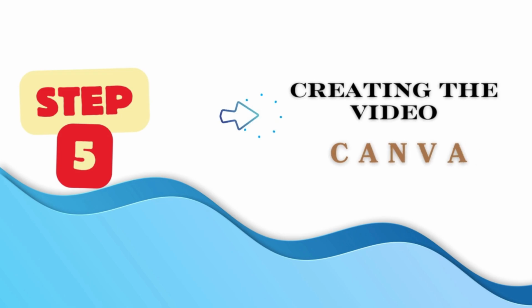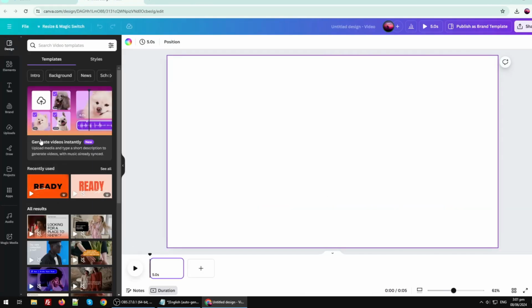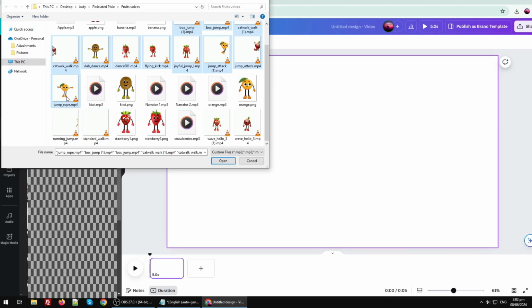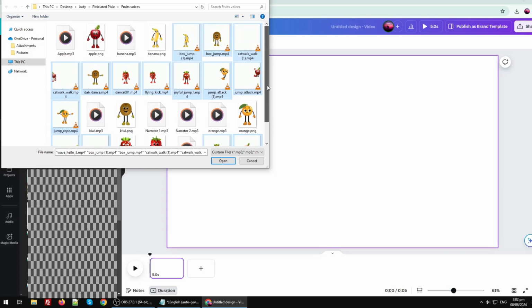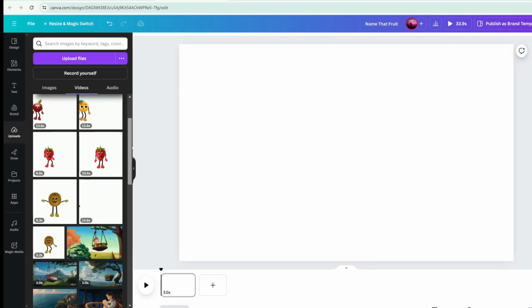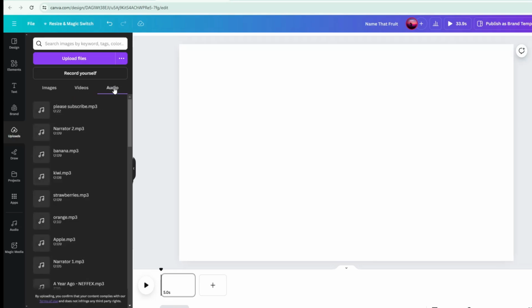Step 5. Creating the video. In creating our animated video, we will use Canva. Go to Video Template to start our kids' animation project. Click Upload and upload files to upload the characters we created in Animated Drawings. After that, all our characters will appear on the left side of our working space. You also upload the voiceovers of our characters that we created in 11 Labs.